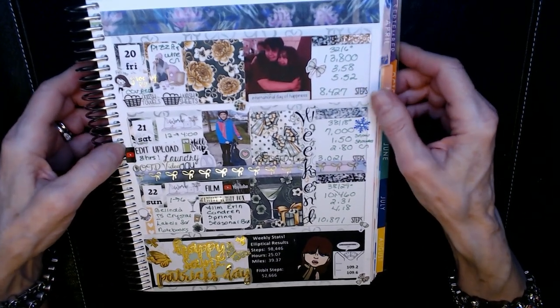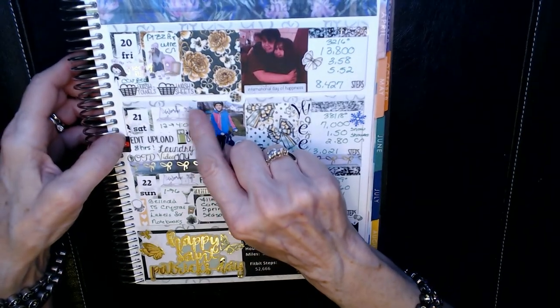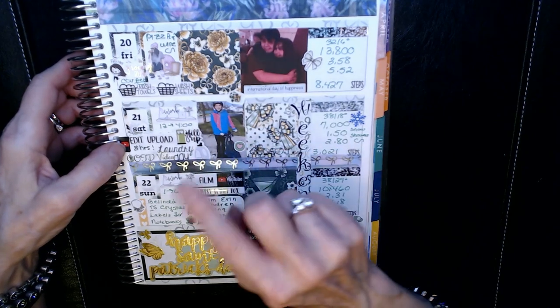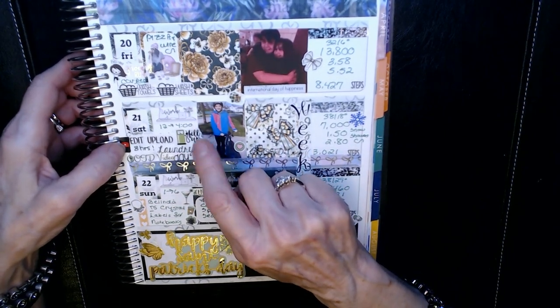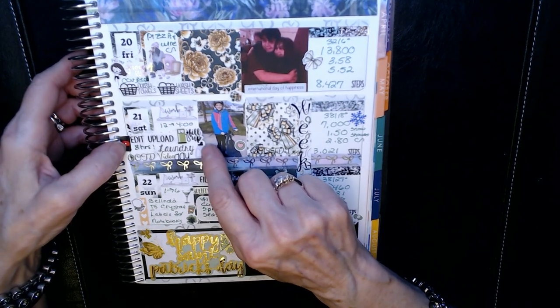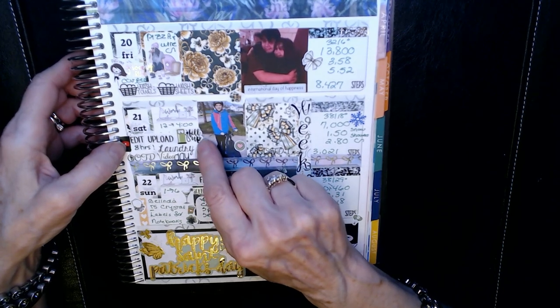So anyway, on to Saturday. I did go into work. I've got this sticker here from GP Studios, and I worked from about 12 to 4. Gas prices were down again, so I only really needed a little bit, maybe a quarter of a tank, filled my tank. This is actually from Planner Kate.